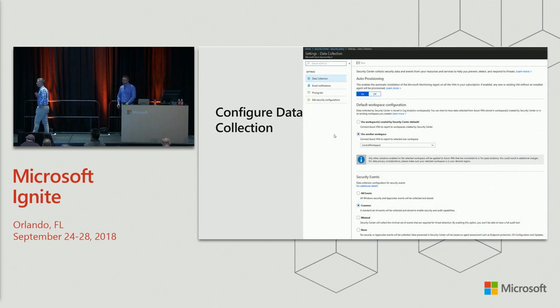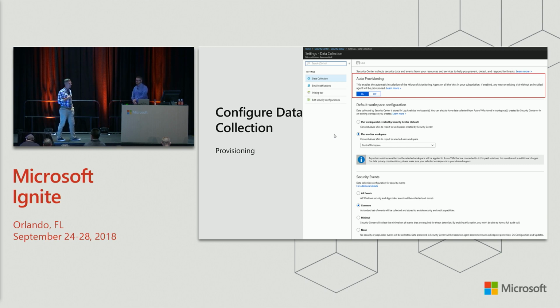So a couple things you need to think about when you're configuring Azure Security Center. And we get a lot of questions around this, so I want to spend a few minutes really talking about the options here. And the first is, how do you want to provision the agent? So we use the same agent that Log Analytics uses, which is called the Microsoft Monitoring Agent. If you are familiar with System Center Operations Manager, it is basically the same agent that is from System Center Operations Manager.